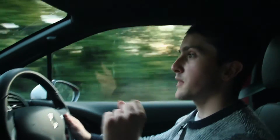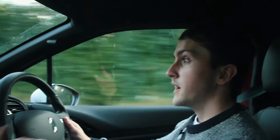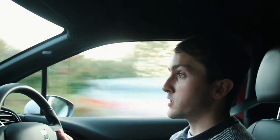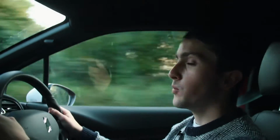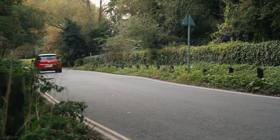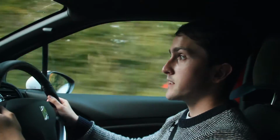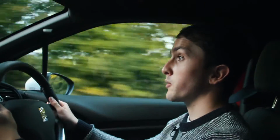So this is a 3-cylinder car. The car I drove on the launch was a 4-cylinder car with basically the same engine that is now making its way into the performance version, whereas this is a 3-cylinder, so it's a 1.2 litre 3-cylinder with a turbocharger. This has got 130 horsepower, 0 to 60 in 8.9 seconds. That's pretty respectable, I have to say, for a small car with a 3-cylinder.